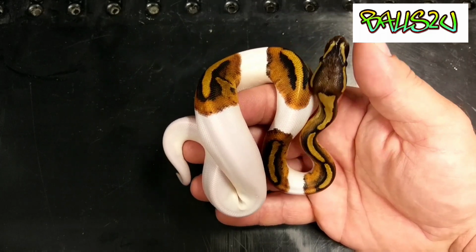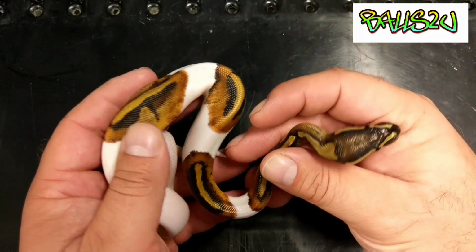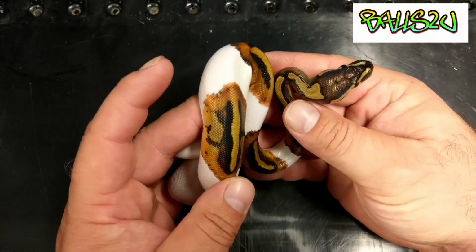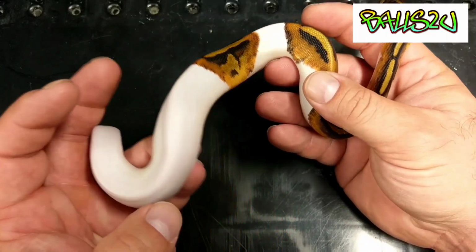None of these I'll be holding back. I just didn't hit what I wanted to hit, which was obviously the pastel pied, but hey, it is what it is. They're all stunning animals and absolutely amazing.